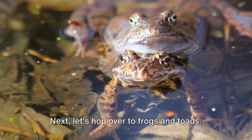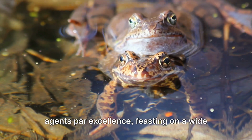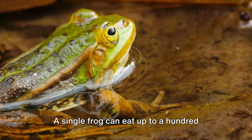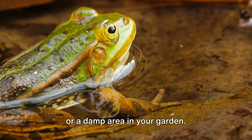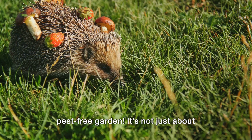Next, let's hop over to frogs and toads. These critters are nature's pest control agents par excellence, feasting on a wide variety of bugs and insects. A single frog can eat up to 100 insects in one night. To attract these amphibians, consider creating a small pond or a damp area in your garden. Remember, a frog-friendly garden is a pest-free garden.